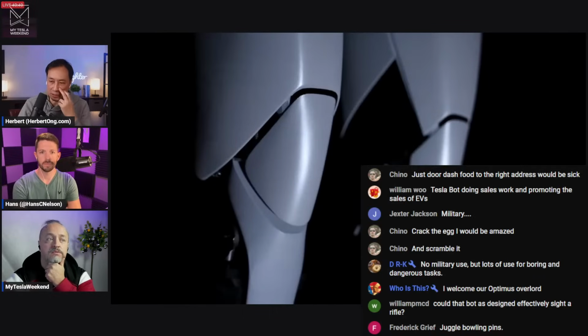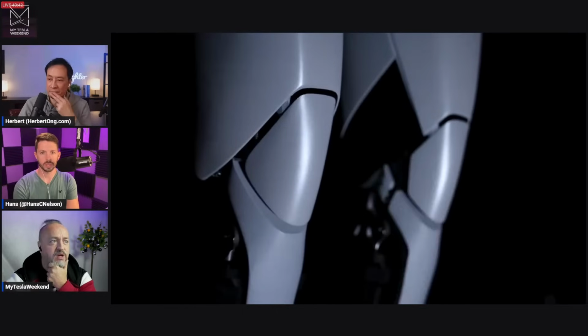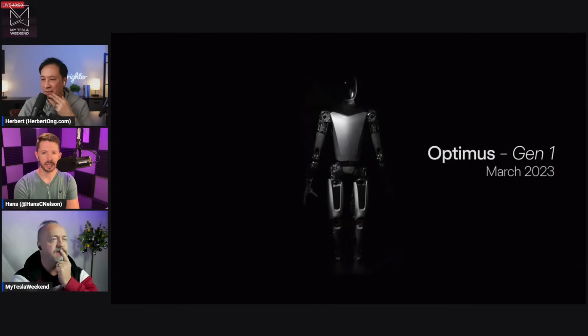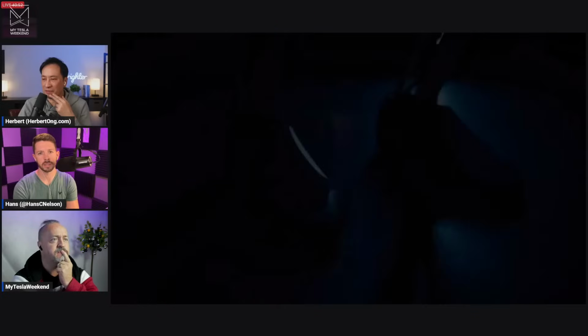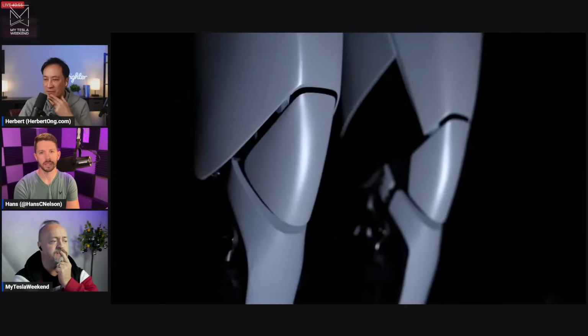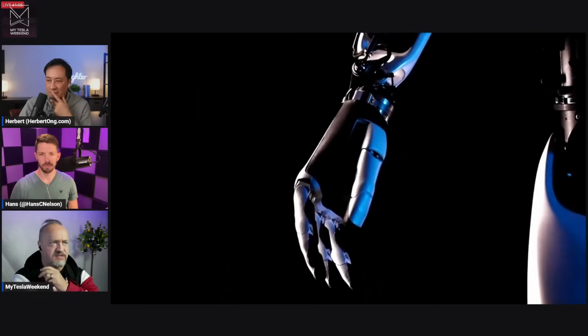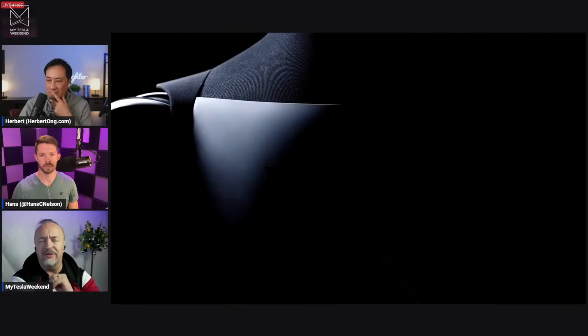What do you think about this, the knees? I don't know enough about knees. I want to compare it to Optimus 1. This is the Optimus 1 right here, right? Yeah. That didn't really have much of a knee cover, but Optimus 2 has these knee covers. It would be interesting to know if that's just a cover there, or is there more going on with that? It looks like just a cover, because if it was to prevent pinch points, it would be ineffective once the knee bends.